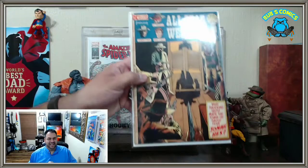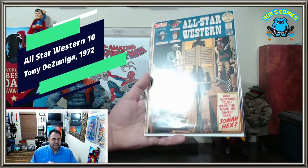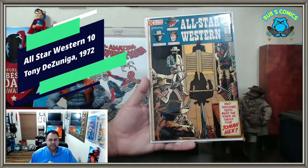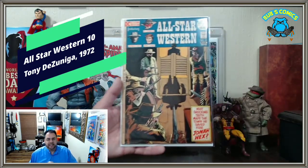Let's make me small and get to the haul. Yo! All right. Oh, shucks. Showed it right off, didn't I? If you guys were quick, you saw it. All right, we'll get to the big book since I already previewed it. There it is. I traded 70 books for this one. All-Star Western number 10, first appearance of Jonah Hex.